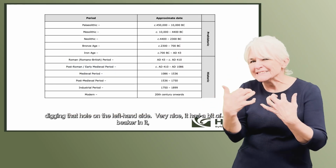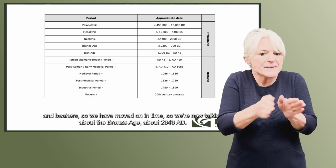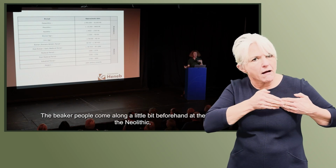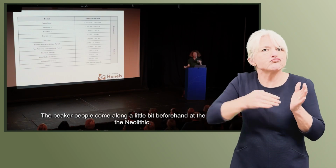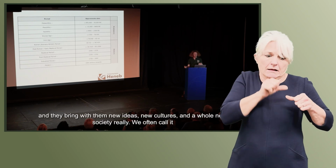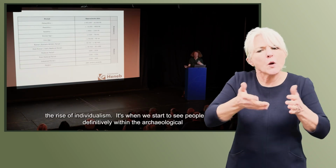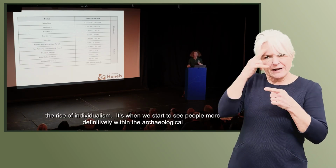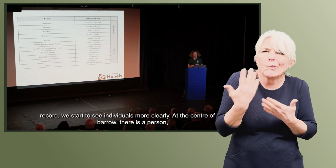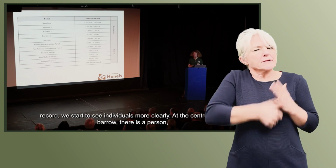It had a bit of beaker in it, and beakers, so we have moved on in time. So we're now talking about the Bronze Age, about 2300 to 43 AD. The beaker people come along a little bit beforehand at the end of the Neolithic, and they bring with them new ideas, new cultures, and a whole new society, really. We often call it the rise of individualism. It's when we start to see people more definitively within the archaeological record. We start to see individuals more.